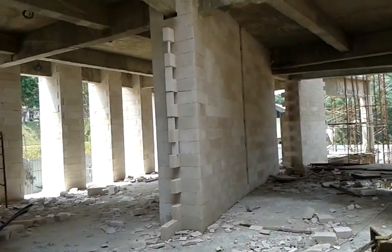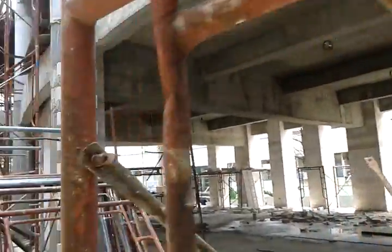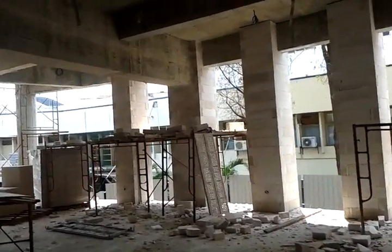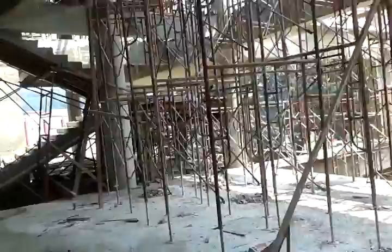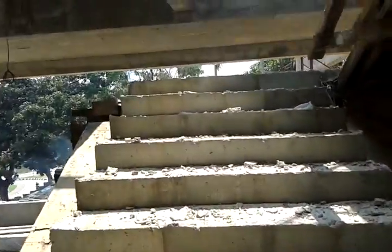This is part of the wall that has been fixed from the frontage of the building on level 2. Many of the columns of level 2 have been fixed with the lightweight concrete wall. This is the side staircase from level 2 to level 3. This is the fire escape staircase. I try to make use of this to go to level 3.